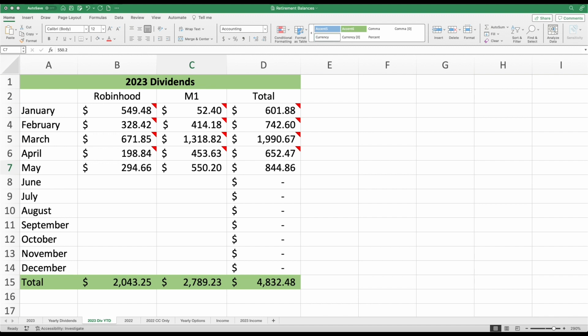And remember, today's the 27th. I actually expect to receive a few more dividends by the end of the month. I think that number will be closer to $900. I could be wrong on that. I didn't even expect it to be this high. So I'm pleasantly surprised about that. To date, I have earned $4,832.